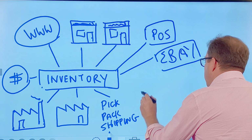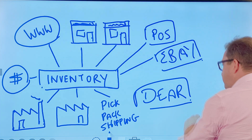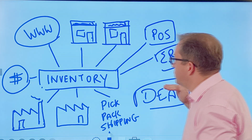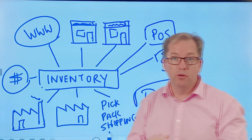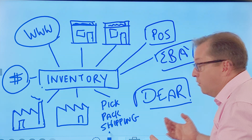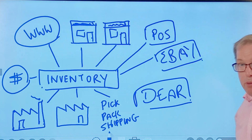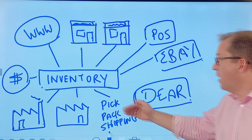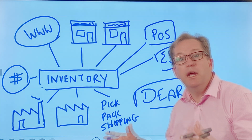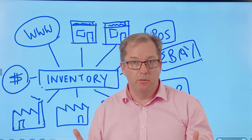Now, we've recently been working a little bit in Deer systems, which does have total bolt-ins to your WooCommerce and your Shopify systems, and very, very effective. It also has a POS interface and looks after all your other bits and pieces and provides that connectivity that you need in a successful online store and e-commerce environment.